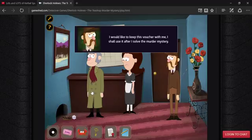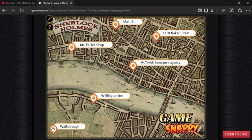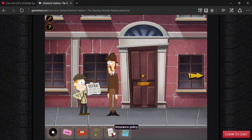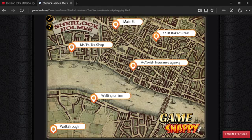Where does this voucher go? I would like to keep this voucher with me. I shall use it after I solve the murder mystery. Okay, well, what am I supposed to do with it? Yeah, hold on, we got it. What didn't I use? I didn't use the insurance policy. Okay. But let's just go quickly finish this.